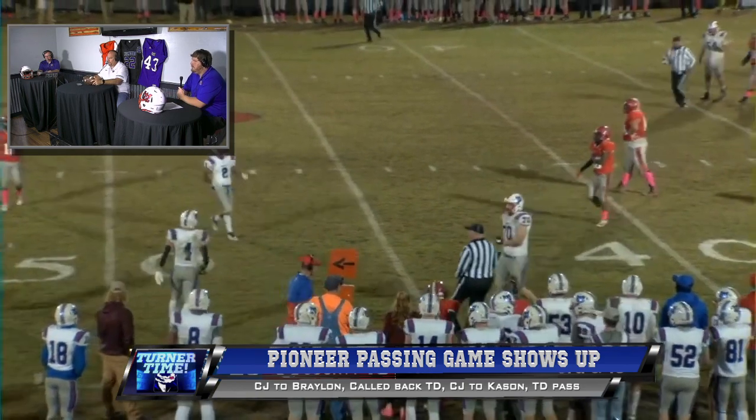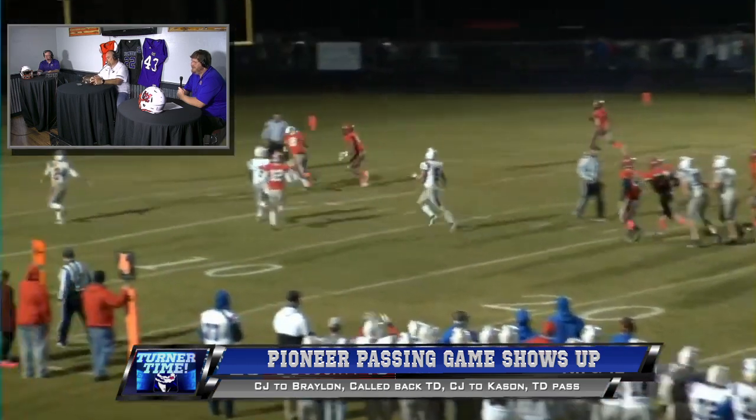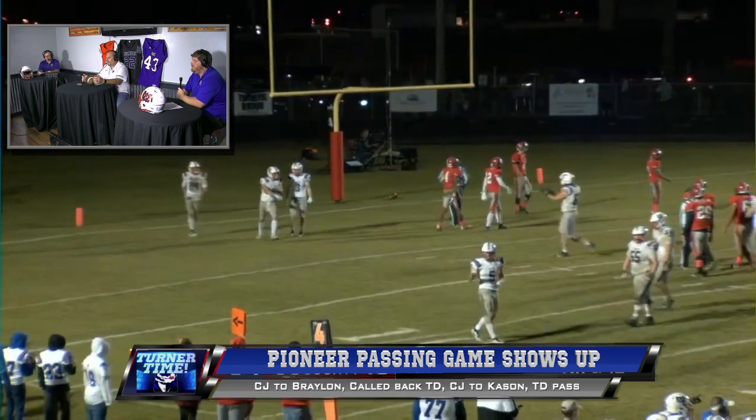When they're putting 11 and 12 people in the box, that's what it feels like. Yeah. We've got to be able to loosen them up or take advantage of them, because I still don't believe they're going to do that. They're not going to honor our passing game.